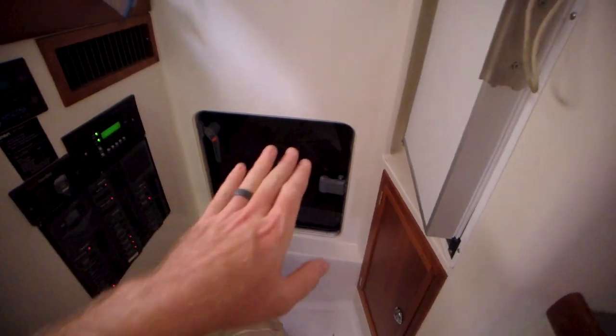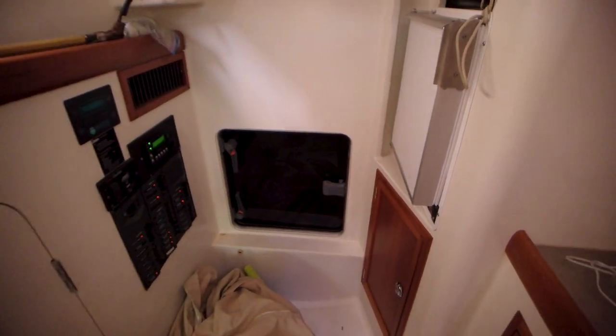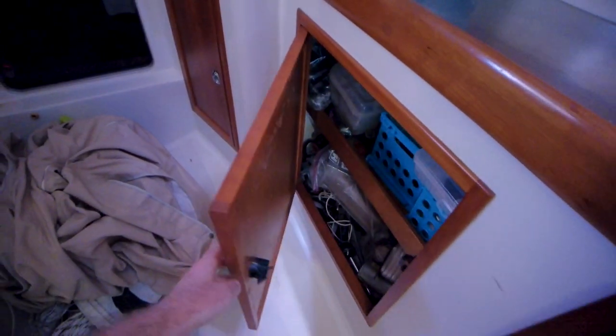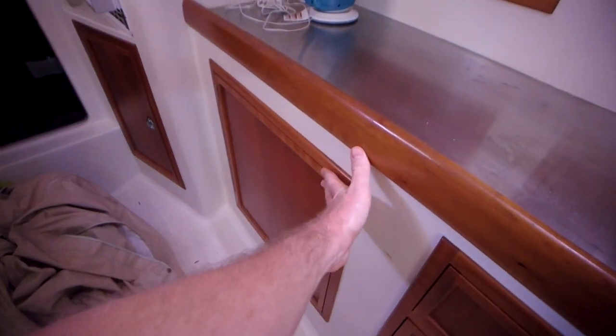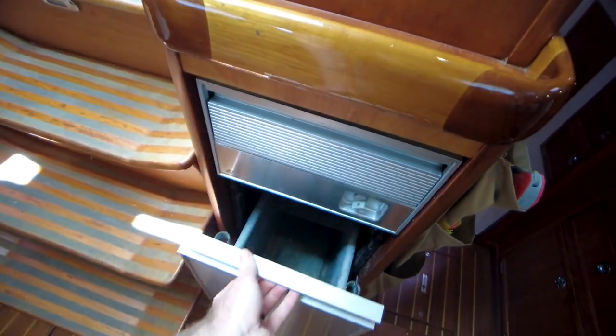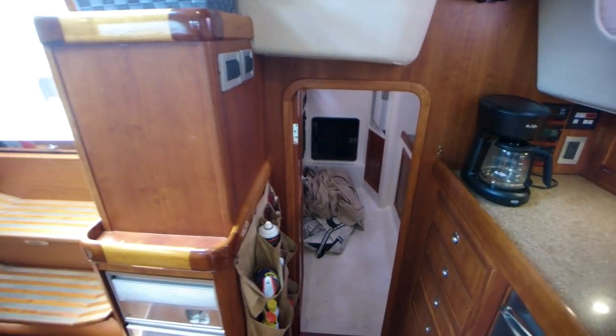So this is a hatch into that aft compartment that I showed you guys earlier. And then in here you've got generator access. And you've got a technical room under here. Very nice. That's the ice maker. This in here might have been a trash compactor. Yep. Really cool.